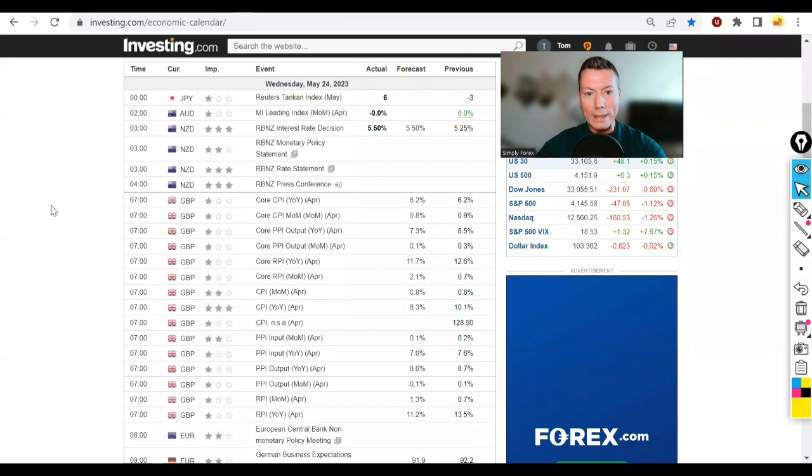So news for Wednesday, the 24th of May, guys. You can see that the New Zealand interest rate decision happened overnight, and that's given real weakness to the New Zealand dollar. The interest rate came out as expected, but whatever was said in the monetary statement or the press conference has led to real New Zealand dollar weakness. So be aware of that today. And as you can see, some of my trade ideas are based on the back of this weakness. But that's been and gone.